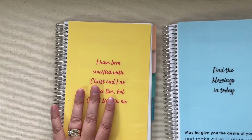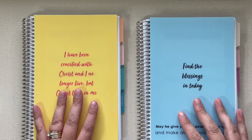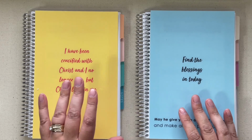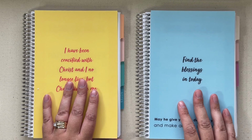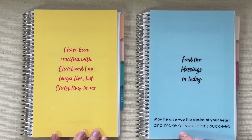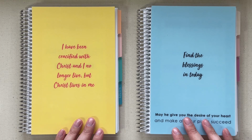Okay, so I did order both of the new A5 size Daily Faith Journals. One is more Christian based and the other one is for basically any sort of faith you could use it for. So I like that they have both of those options. As you can see, both of them are A5 size. They were both $20 each, so same price for both of them.